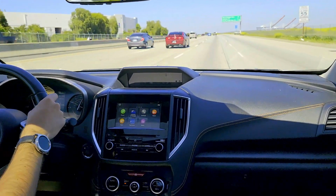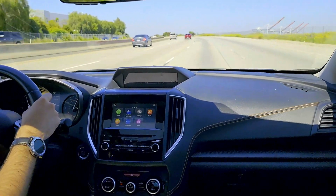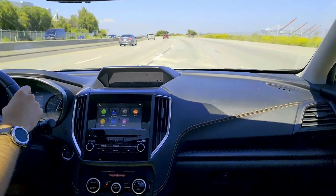Now when you put it into drive, it does seem to keep its full ratio. It doesn't actually make another fake gear.